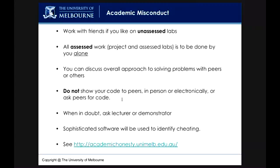So don't show your code to anyone, your assessed code. But on unassessed work, on all the labs that you're not assessed on, you can have lab parties, right? You can put it on the projector and you can discuss it. That's fine, because that's just practice. But on the work that you're assessed on, it has to be yours, and you have to protect it as if it's gold, right? This is your baby, and you're going to protect your baby from being stolen, right? And I expect this, honestly, I really do.